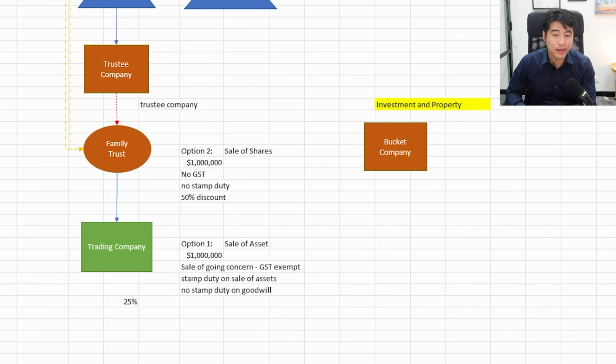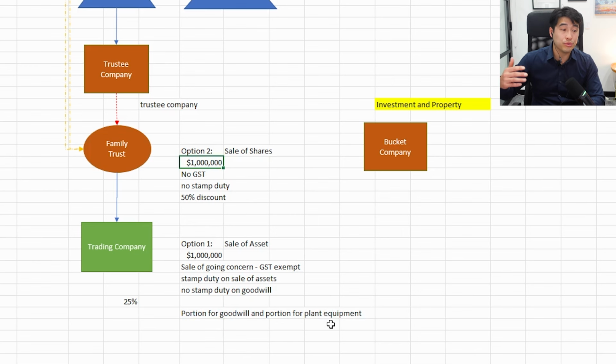So stamp duty applies to transfer of physical assets, so property, plant and equipment, and goodwill, however, for New South Wales is exempt. So you don't have to pay stamp duty on that. So like I said before, in the contract, you have a portion for goodwill and a portion for plant and equipment. So that $1 million sale could be like 800K of goodwill and then 200K for plant and equipment. And that means your stamp duty bill will be less.